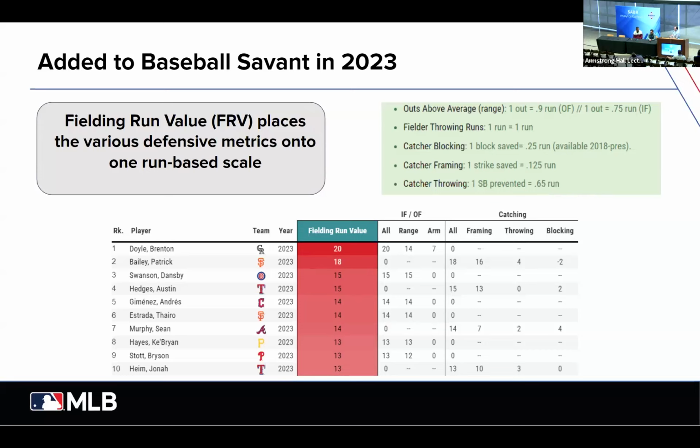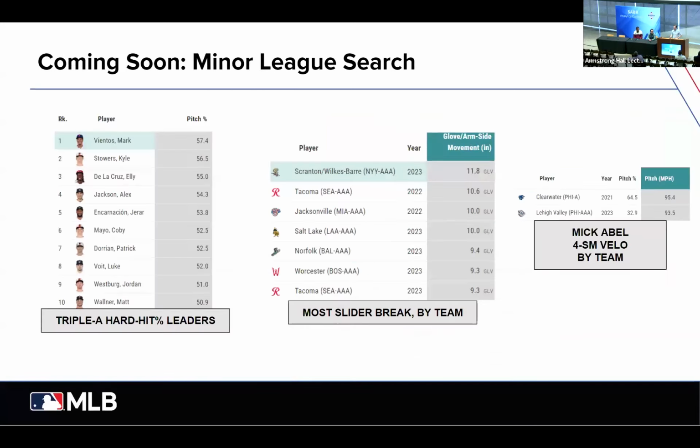It's not for framing. So one frame is not one block, is not one ball caught. You can see in the green box there, if you're really interested in the scale, right? It puts it onto an even scale. So that, for example, you see on the leaderboard here, there are catchers, there are shortstops, there are center fielders. Much more to come on this as well. Outs above average is mainly about range, but now we have the arm strength also that we can wrap into the stat. Exactly right.